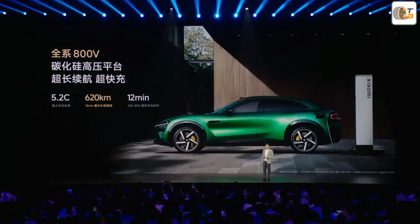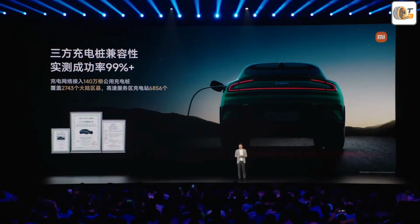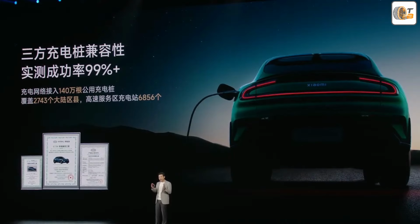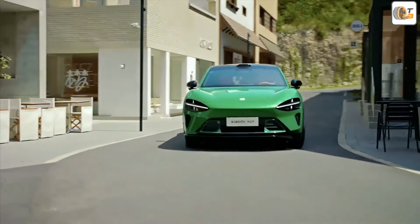So for the YU7, all of the indicators are at the top, and also we have 500V for the whole series, and also we have the charging at 5.2C. And compared to the Model Y, in terms of range and charging performance, we are definitely taking a lead. We also have 140,000 charging piles. That's why we have conducted many tests for the charging to enhance the user experience. Also, we invited a lot of media professionals to conduct test drives, and they have provided us with high ratings. So let's take a look at a video to see how the media review us.